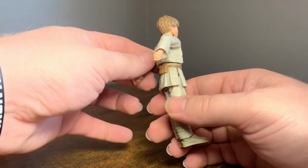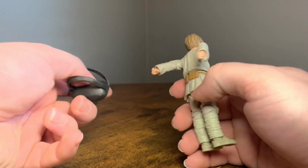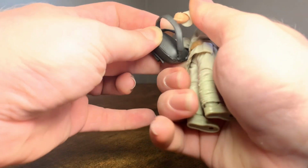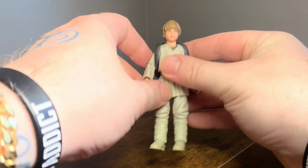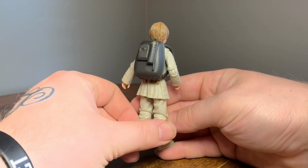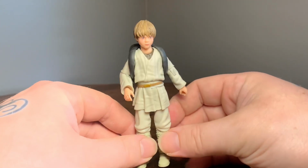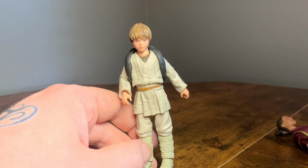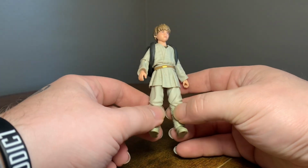And to get Anakin's backpack on here, you just fold his arms back and he kind of just puts them through, and boom, he's got it on just like that. And boom, Anakin's got his backpack on. He's ready to fly to Coruscant with Padme, Obi-Wan, and Qui-Gon. Looks great, dude.